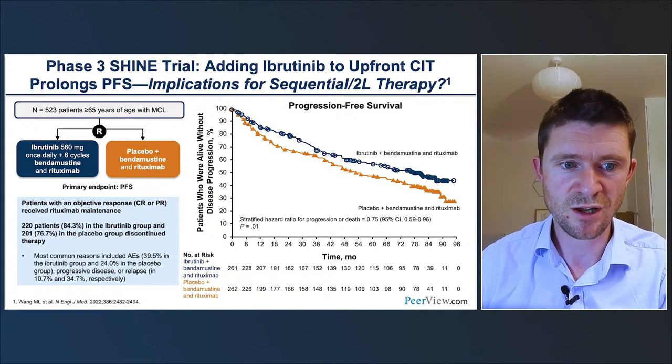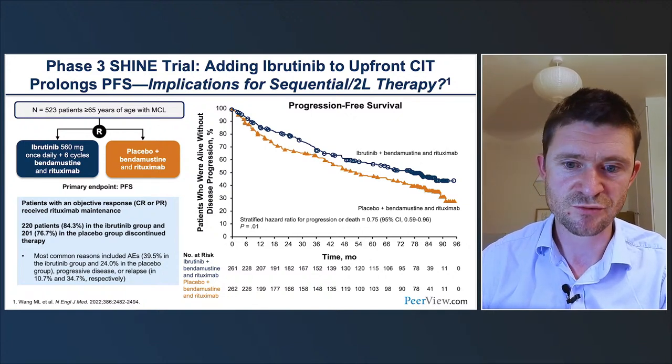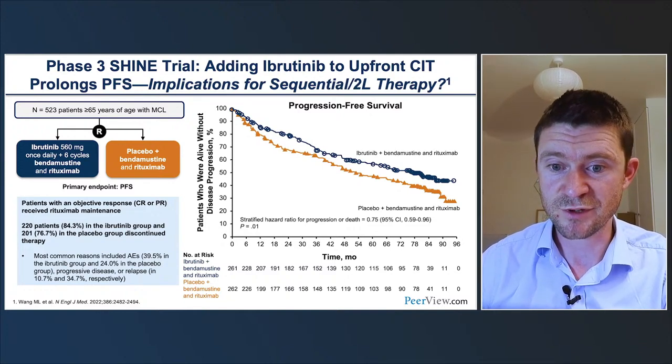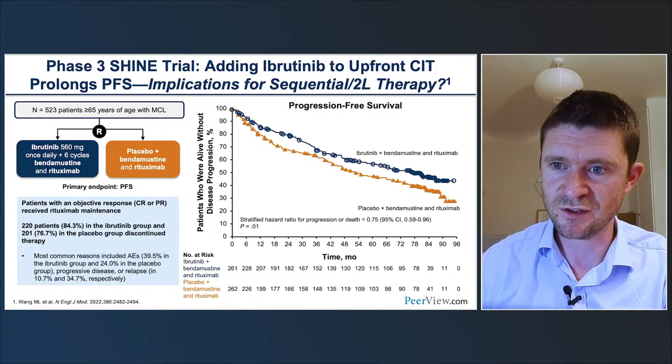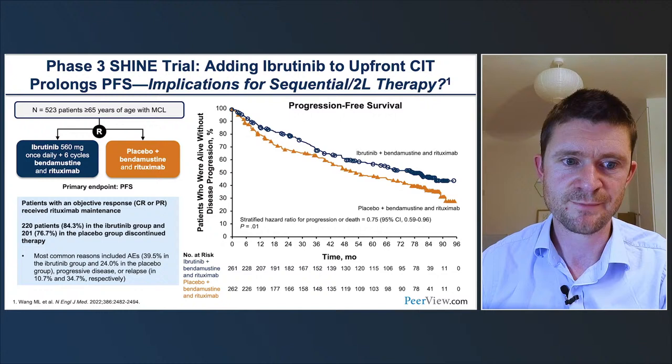So the SHINE trial has been published, with very long follow-up at its first readout, in the New England Journal of Medicine this year. And what you can see here is there is a progression-free survival advantage for the addition of ibrutinib, which of course comes at a cost of additional toxicity.